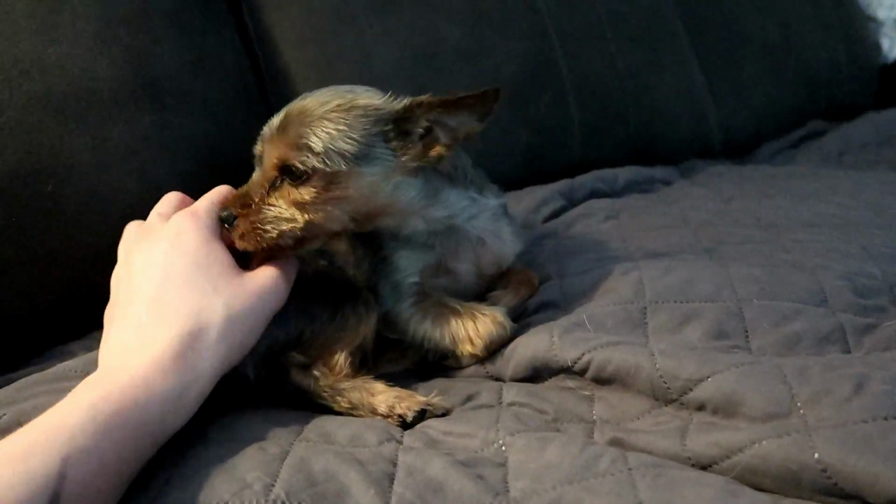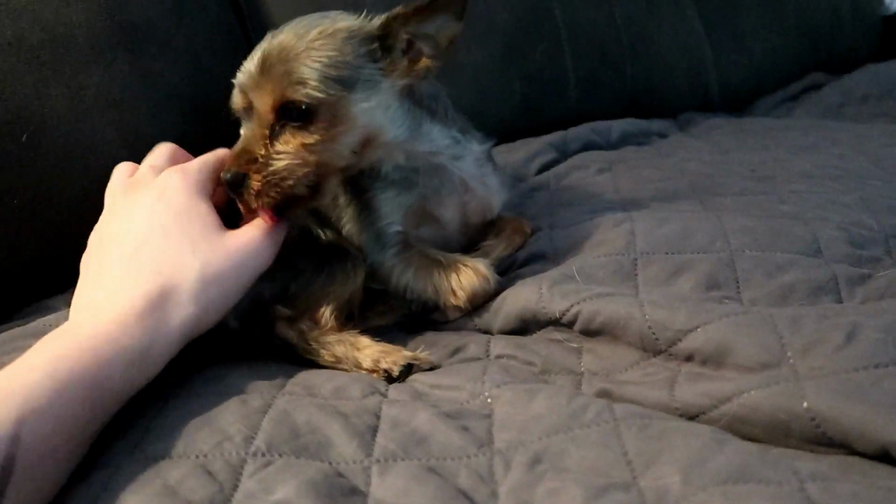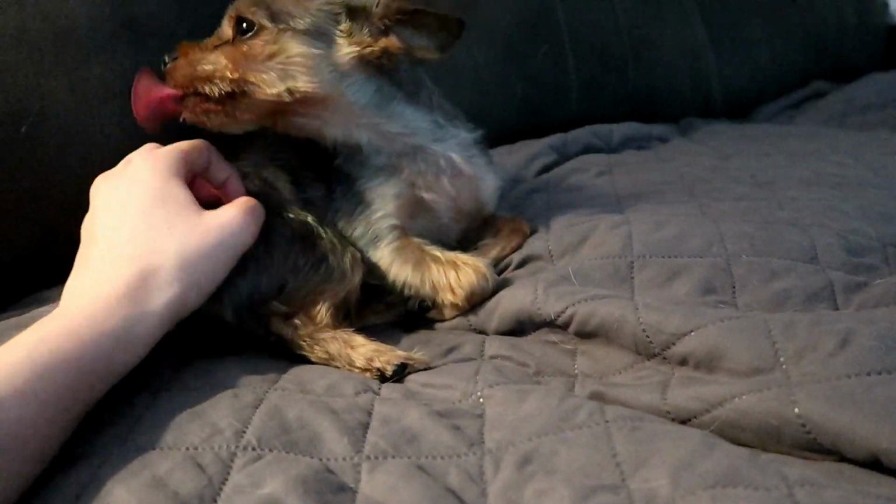This is Sassy's buddy for the week. They've been running and playing. I think he's about a year old, so he's still a playful puppy.